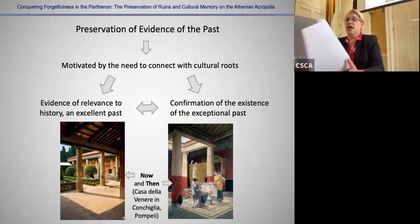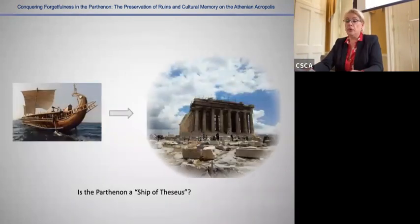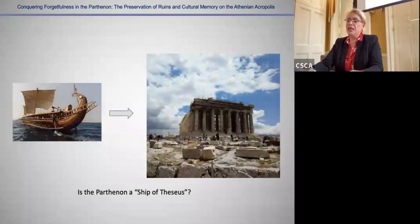Consequently, we come to our question of the day. Is the Parthenon a modern day ship of Theseus? Let us imagine for a moment what it is like to have in front of us a ruin for which we are responsible for its future fate. In this case, we are faced with two basic questions.